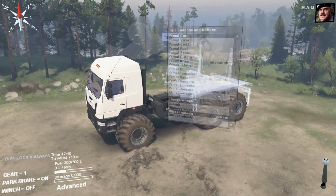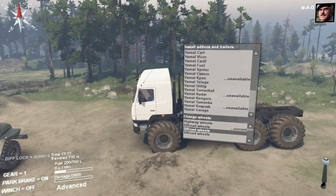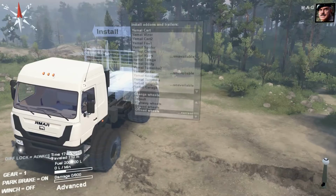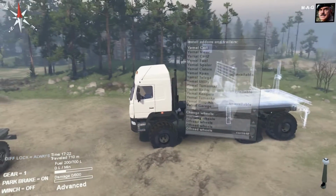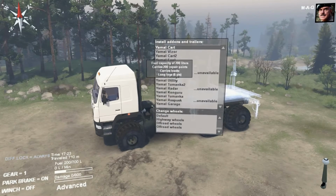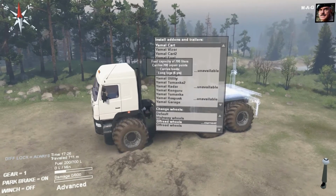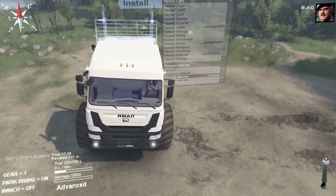Your off-road, oh my gosh, monster truck wheels. Off-road wheels look like that. Number two has a slightly different tread pattern. And then number three. And then you've also got the default wheels. Which is bigger, the default wheels or the first off-road wheels? They look cool, they're a bit big.